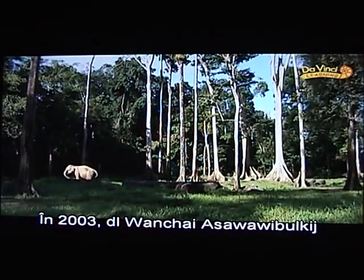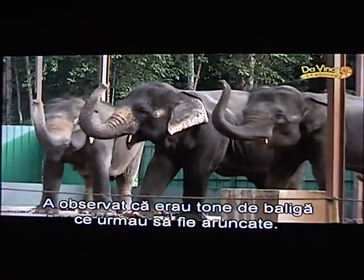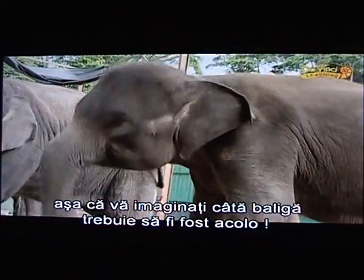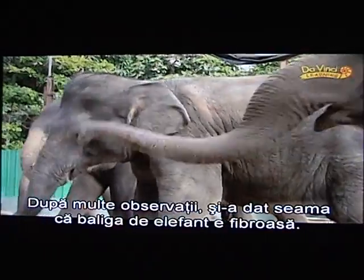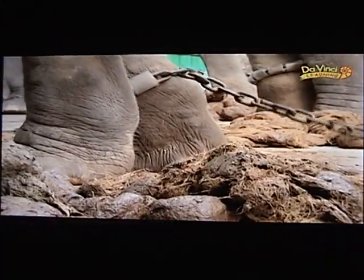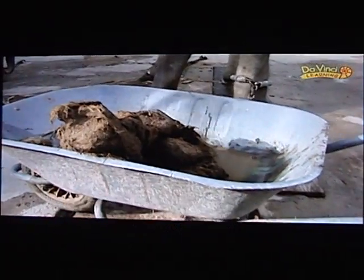In 2003, Mr. Wanchai Asawawi visited the Thai Elephant Conservation Centre. He noticed there was literally tons of dung for disposal. The centre takes care of hundreds of elephants, so you can imagine how much dung there must be. After much observation, he realised that elephant dung was fibrous, and that sparked an idea. He decided to bring home a carload of dung.